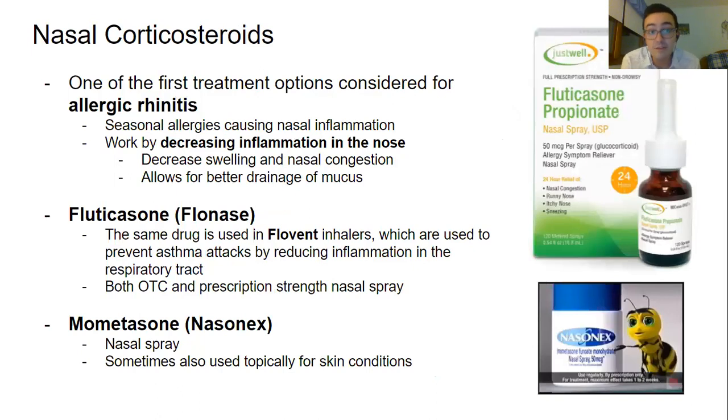Now we also have our nasal corticosteroids. This is one of the first treatment options considered for allergic rhinitis or just your seasonal allergies, which would cause nasal inflammation. And they work by decreasing inflammation in the nose. So like I said, it's directed right in the nose, right where it's supposed to be working. And it helps decrease swelling and nasal congestion, and also allows for better drainage of mucus, because if you don't have all that inflammation, if you don't feel all stuffed up, that mucus will drain.